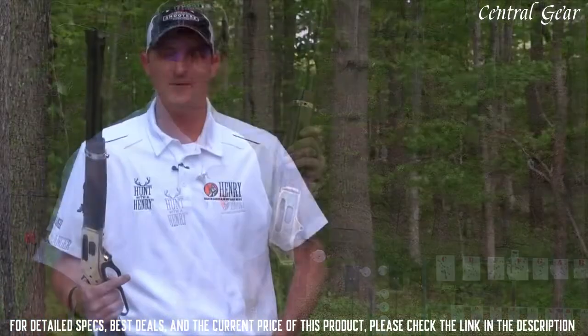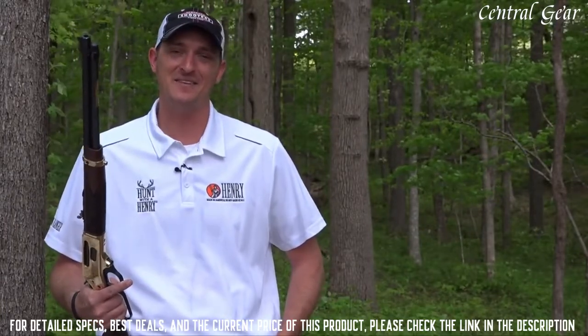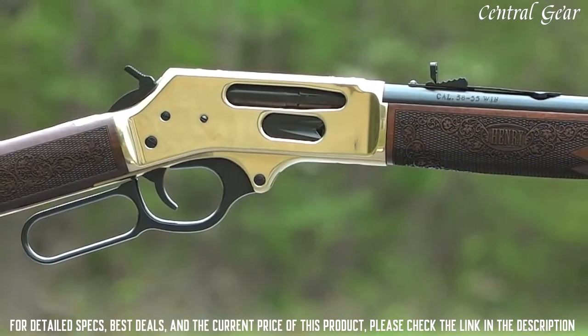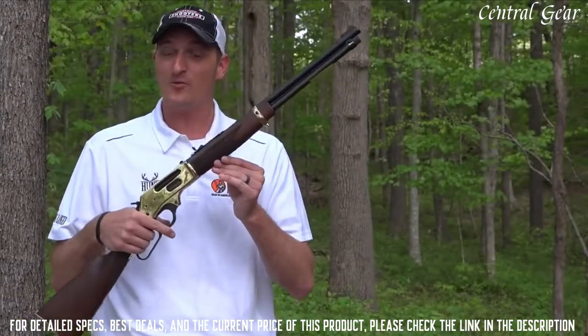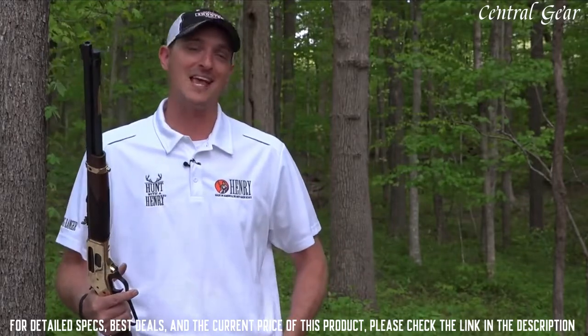She'll shoot. Henry Repeating Arms, as we know it, has been in business since 1997. And one thing that they do value is their customer. If it wasn't for you guys, with the thousands of emails, comments, and suggestions, this rifle probably would never have come to the market. But thank you very much for your comments and concerns.